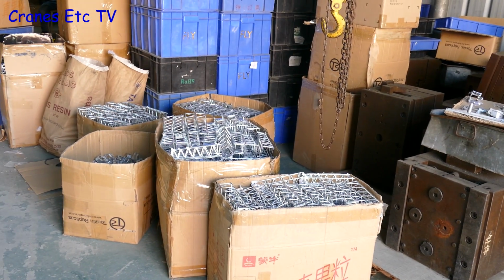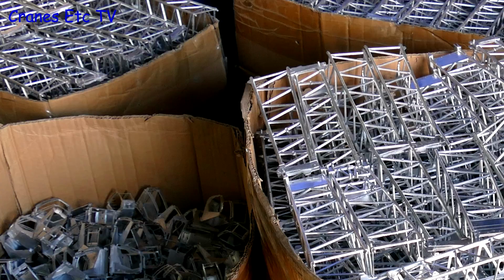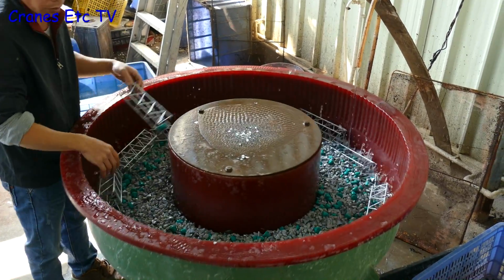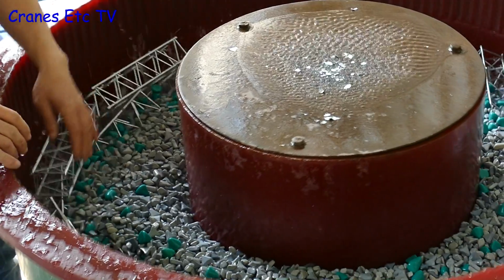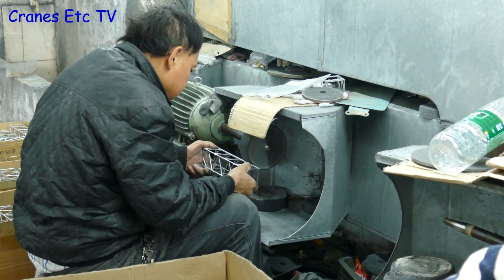So with the models in production, let's take a look around the factory and see what's happening. The parts have all arrived from another factory where they've been cast. But straight from casting they have rough edges and loose flakes. And here is one way that the cleaning process can be started. The raw castings are placed in a vibrating machine together with some stones to clean them up.